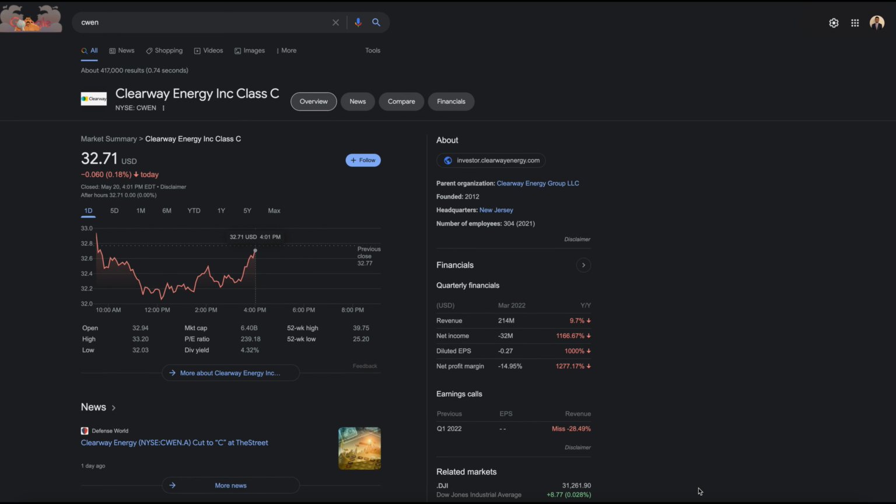And the last stock we're going to talk about today is Clearway Energy Inc. Class C. CWEN. Currently trading at $32.71. Market cap is $6.40 billion. PE ratio is really high, 239. It does pay a nice dividend of 4.32. But like I said, the PE ratio is alarming.